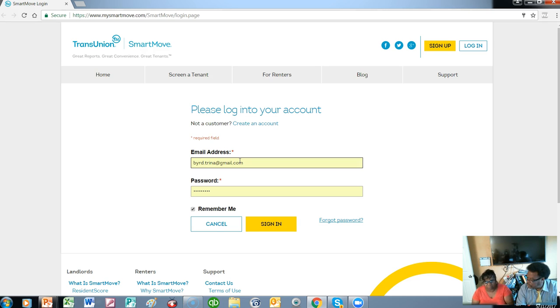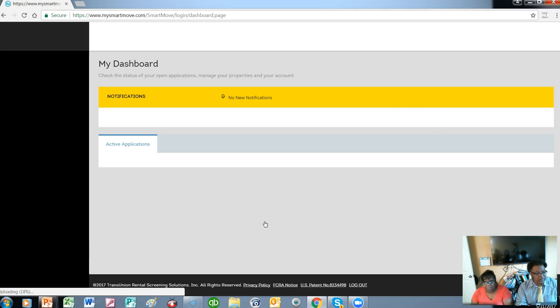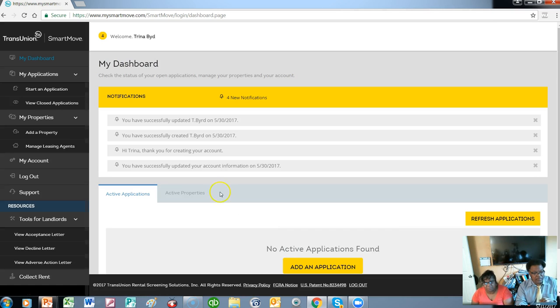Now, if you're a landlord that has multiple locations, I would suggest that you use your business email address. Something professional, right? Yeah, we just have our one place that we're trying to rent. So I went ahead and put in my own personal email address. So I'm going to go ahead and sign in. And once I sign in, I go directly to my dashboard.